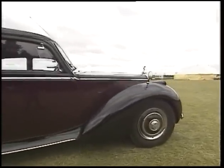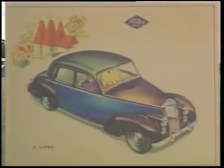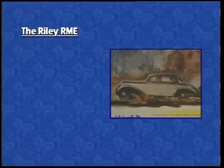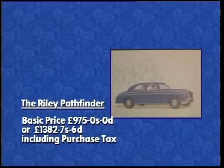These cars, for 1954, received a lot of press coverage, which welcomed the modernisation of the Rileys and noted all the equipment now available as standard. The prices. RME, basic £850, and £1,205 5s 10d including purchase tax. The Pathfinder, basic £975 and £1,382 7s 6d including purchase tax.